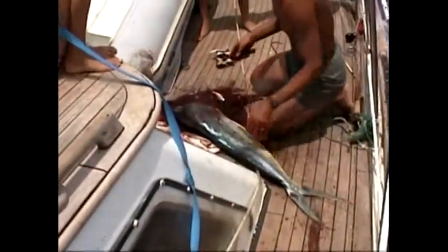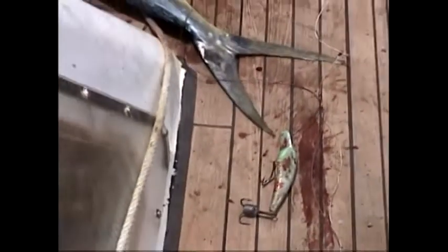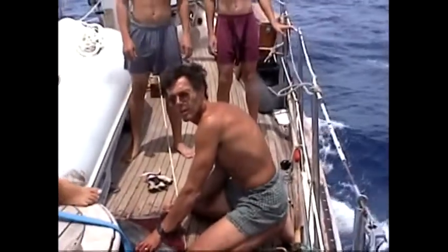Well, there's some shark food. Here is the lure. Our first one we ended up losing. How about if we just cut it into 4 seconds? We're doing okay just the way it is. Gonna do that?